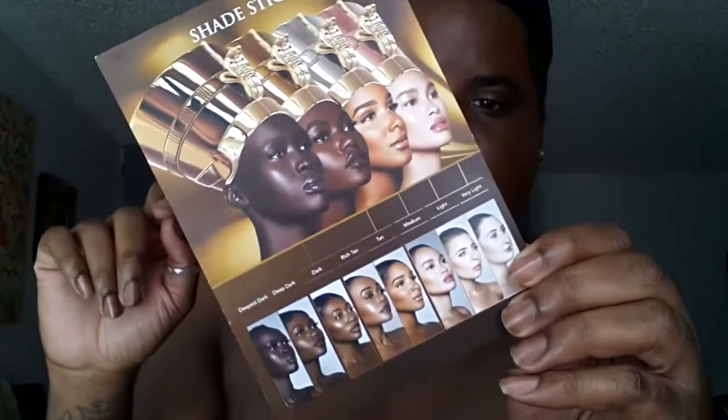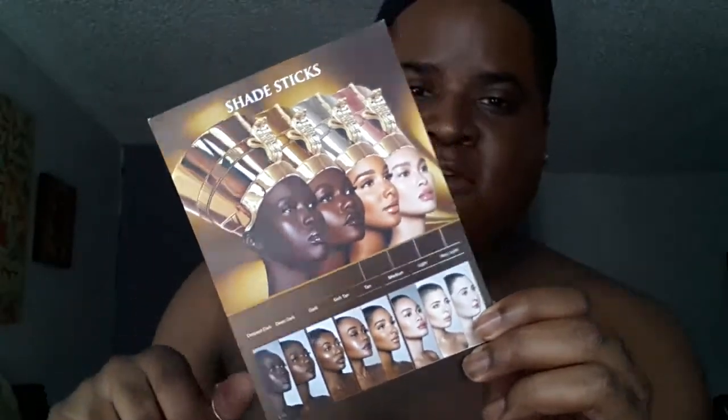It came with this nice card. There are a few categories: deep, dark, rich, tan, medium, light, and very light. So you will definitely be able to find your shade. Formulated to feel like skin, providing a seamless finish. 30 shades: foundation, conceal, correct, highlight, contour.